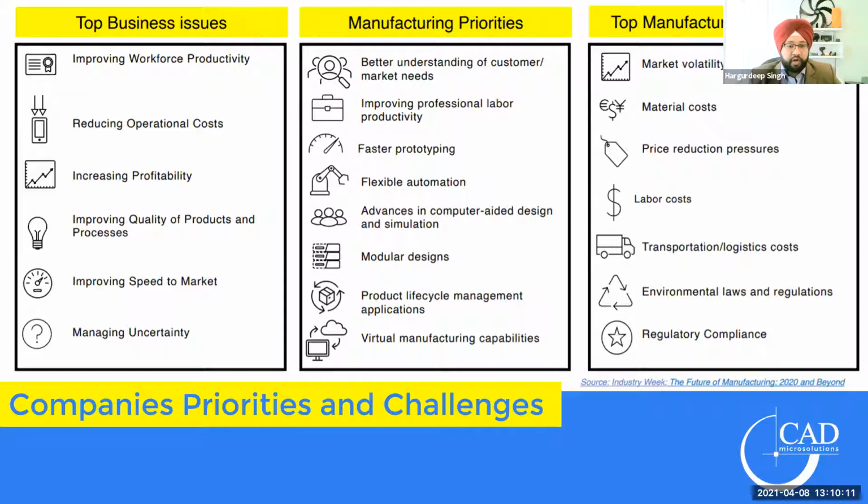Improving quality of the product and processes, because that's how you're going to maintain your customers and your credibility in the market. Improving speed to the market. The faster you get to the market, there are benefits to that. You're able to recoup your cost faster. You're able to get market validation faster. And managing uncertainties, unplanned downtimes. How do you prepare for that upfront? Those are some of the top issues and challenges that we're noticing companies have.